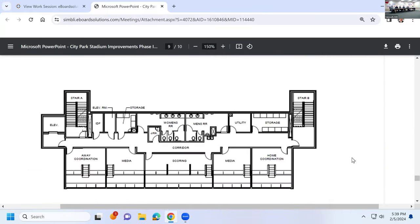And then this is the top level. This is coaches, media. This is 4,800 square feet as well. And again, elevator and stairs on either side, men's and women's restrooms, and again, a common hallway in the middle. You know, all press boxes usually have a spot for the coaches, home side, away side. We do have access to the top for any video that needs to happen. But one thing that's always been tight, at least in our press box, is there's not a lot of room for media and the score table to spread out a little bit.